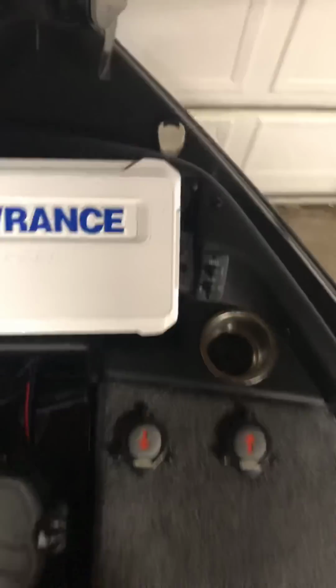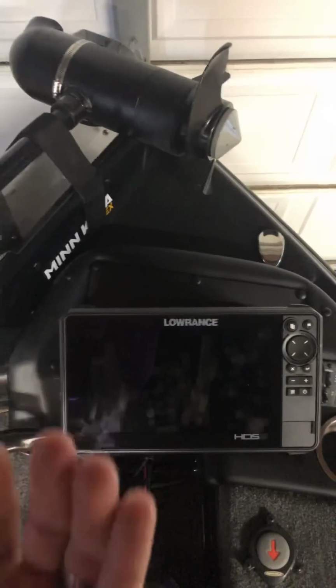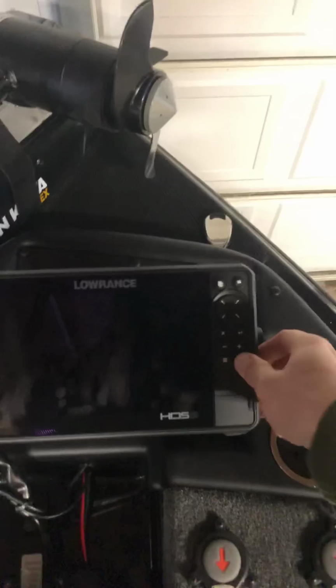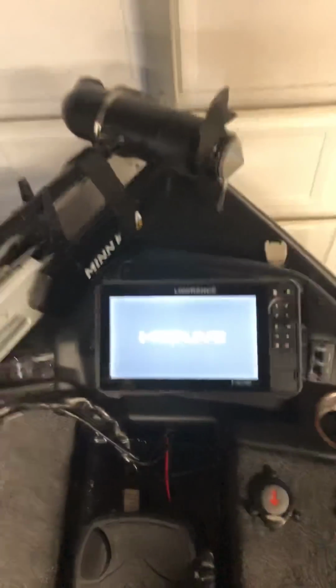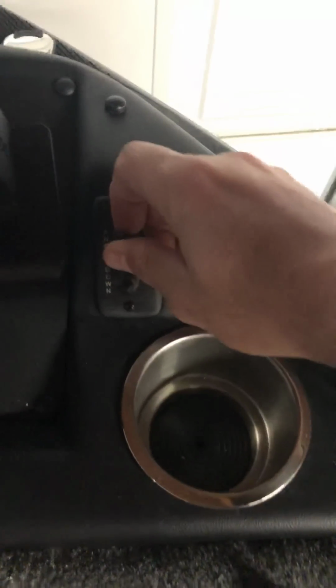Ultrex, I went with the 112. Even though it is a lighter boat, the Phoenix, I wanted more thrust, more power, bigger is better kind of theory. And again, you can see up here, that would be angled at the angler if I had flush mounted. Again, I got a Touch 9 Live, HDS Live series up here. Got our accessory lights and our trim switch.